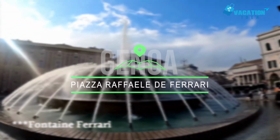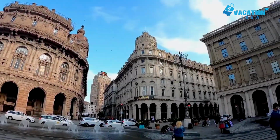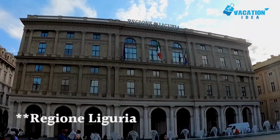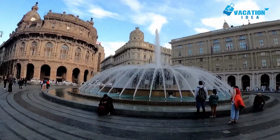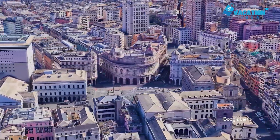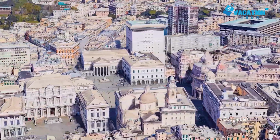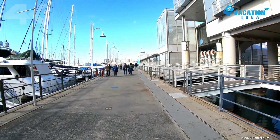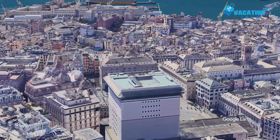At number 8, Piazza Raffaele de Ferrari. The heart and soul of life in Genoa, the grand Piazza Raffaele de Ferrari is bordered by many of its most important and impressive buildings. Renowned for its big bronze fountain, it lies in between the historic and modern centers of the city. Quite unusually shaped, the current layout of the large square dates to the first 2 decades of the 20th century. While 3 busy streets, Via XX Settembre, Via Dante and Via Petrarca, join at its eastern edge, eclectic palaces and neoclassical buildings surround the rest of it.